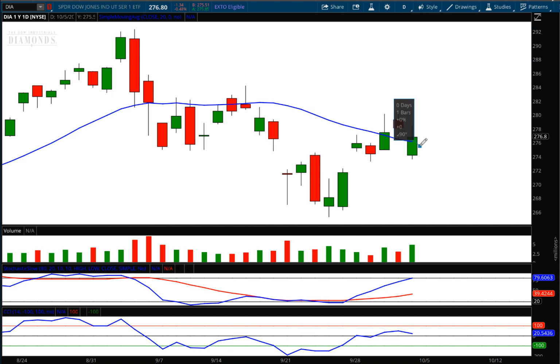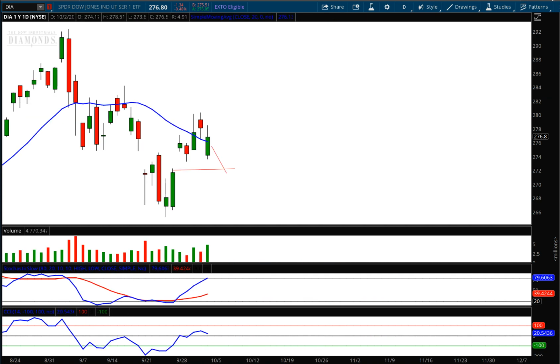So I think what we'll see for next week in the diamonds is a downward move to fill this gap. I'm going to draw this gap, but I think we could even go further down below that gap, and that's going to be my target. Again, the end of that line is 271.57. The date that I have with the end of that line is October 7th, right there. See the bottom right-hand corner, it says 10/7/20. So let's see how that works out for next week.